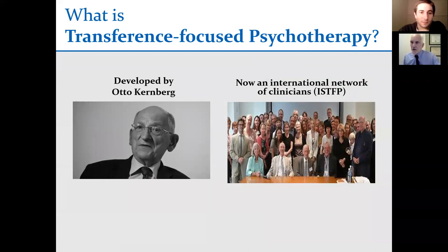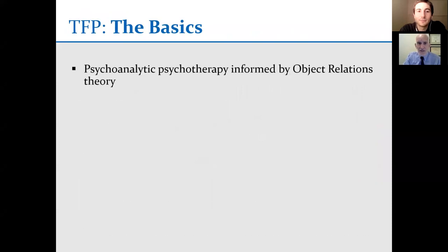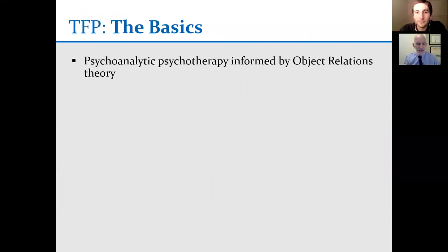This is Dr. Otto Kernberg. He's an internationally known psychiatrist and psychoanalyst, still working, still lecturing, who's devoted a lot of his life to work on assessing and treating borderline personality disorder. But the picture on the right is just a small group of a number of clinicians all around the world who are involved in this treatment. And I have to say that one of the things that's really been fun for me is having colleagues all over the world who are interested in the same thing. And it really has been broadening all over the country and all over the world. It's really exciting, really broadening. I feel very appreciative of that.